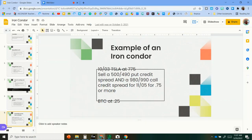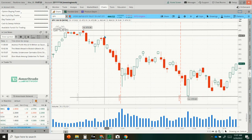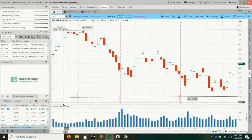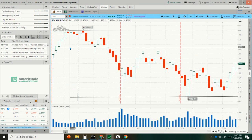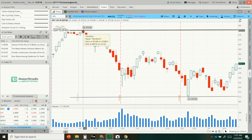So let's look at the SPY. It's the S&P 500 fund. And this is the 3-month chart going back to the end of last year into March 20th, which is when I'm doing this video. The lines that I put on the top and bottom were where it touched. And then you can see the high on January 4th was 749.98.